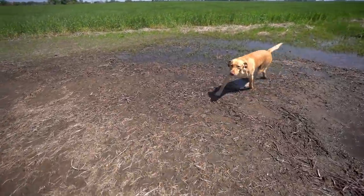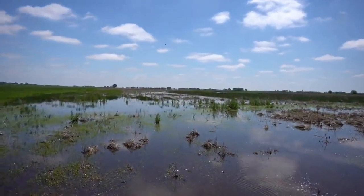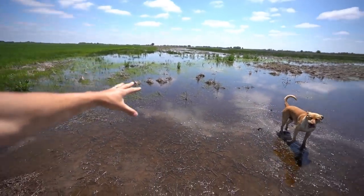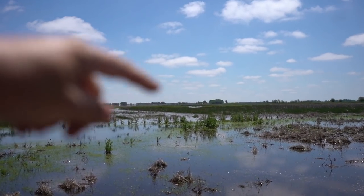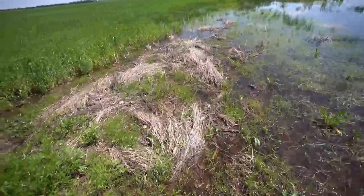Wow. Woo, she's looking good, Freddie. She's looking good, buddy. Look at this. Beautiful. Beautiful. So this is not supposed to be here. This is all flooded, like I said. The hole is beyond those reeds and cattails way over there. So we're going to have to walk the rest of the way. The old golf cart, she's just not going to do it.